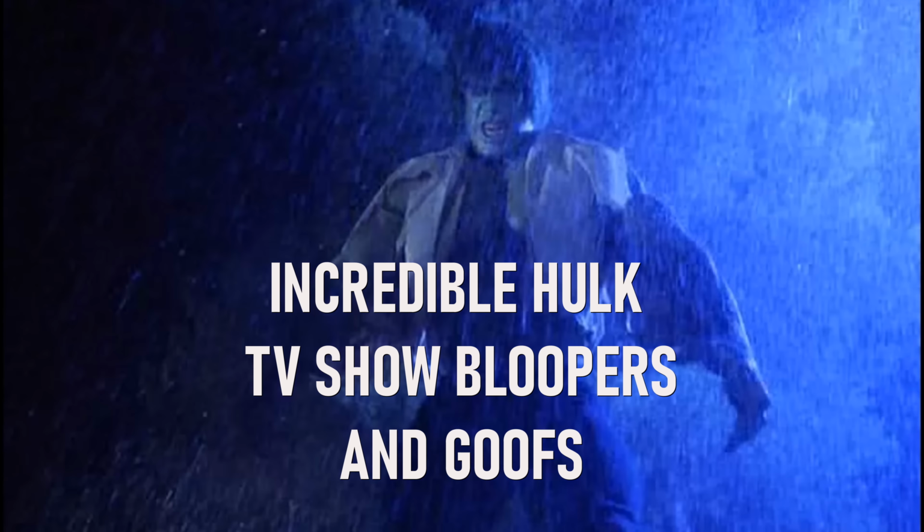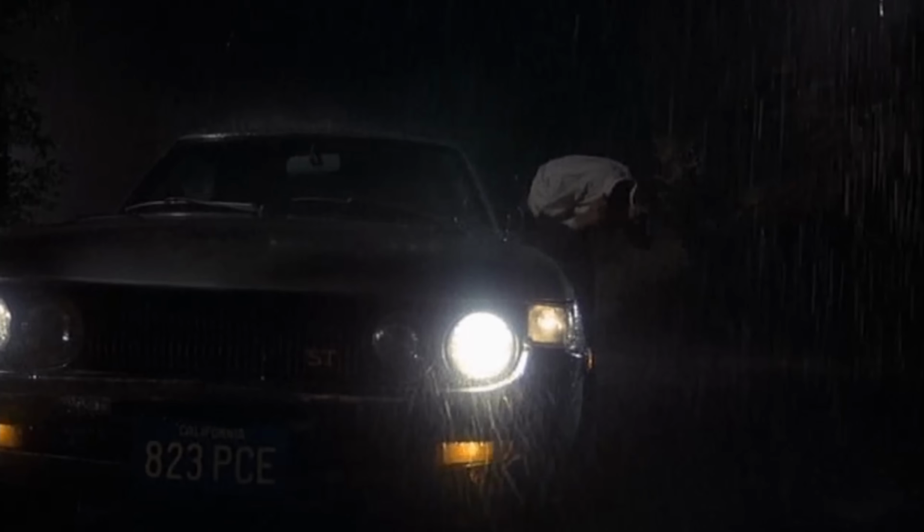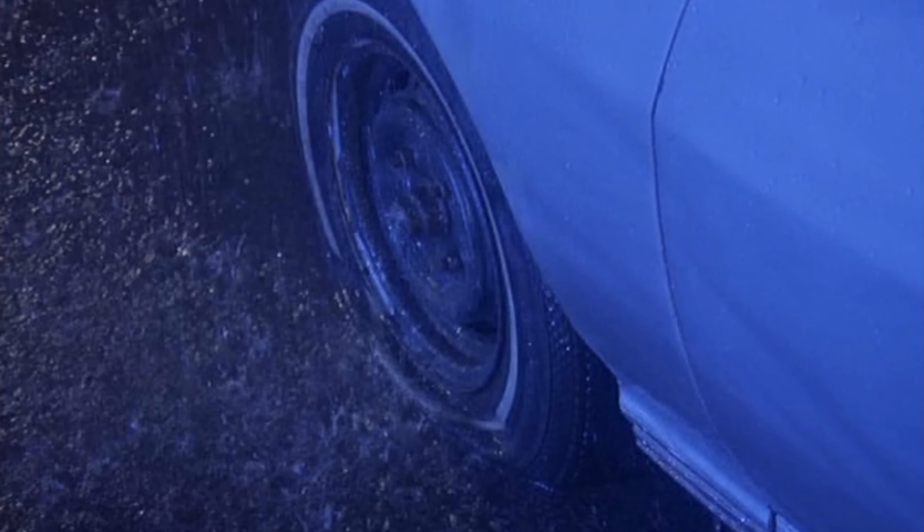Now let's look at the Incredible Hulk. In the pilot episode, David Banner, in the very first transformation scene of the series, we find a goof that's so easy to miss. In the scene, Banner is in a terrible mood. It's raining, it's storming, and on top of that, he's just gotten a flat tire.